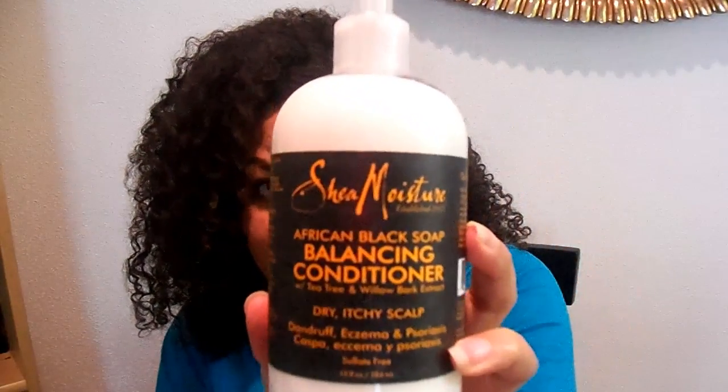I also picked up another Shea Moisture African Black Soap Balancing Conditioner. I really love this conditioner. I just got one of those just because I was out of it and I need it. And in my update video about my hair and stuff, I'll explain why I need it nowadays.